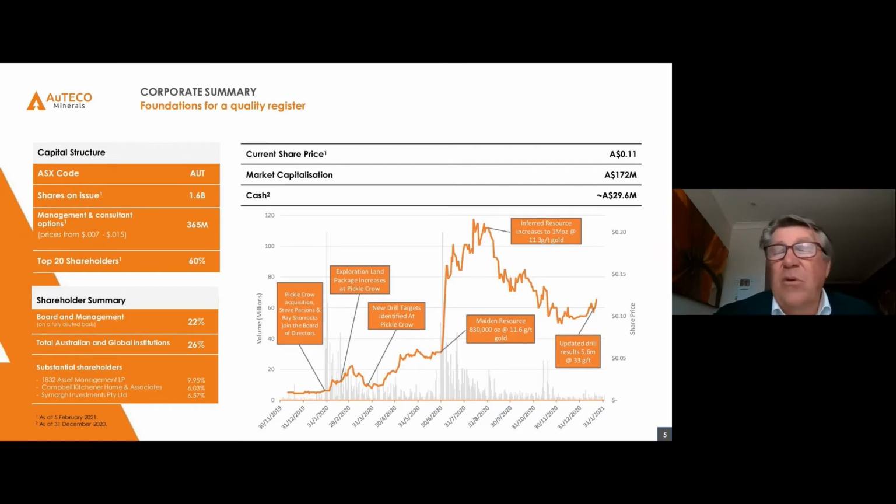Second takeaway there is the board and management own quite a bit of the company. So all the shares that the board and management own today have been bought on market, no gifted shares whatsoever. Steve and I have participated in placements all the way through, and we'll continue to support where we can. And of course, one of the most gratifying things here is how, when we first started in January 2020, we had zero Australian or global institutional support. Today, over a quarter of our company is held by institutions both in North America, Europe, and of course, Australia. So we're pretty happy with that.